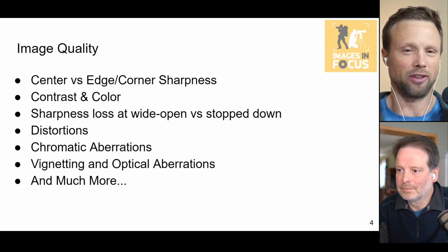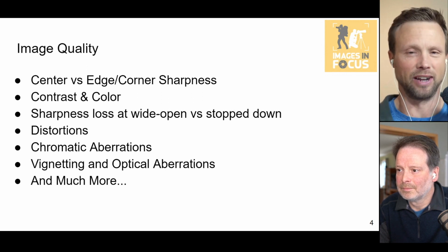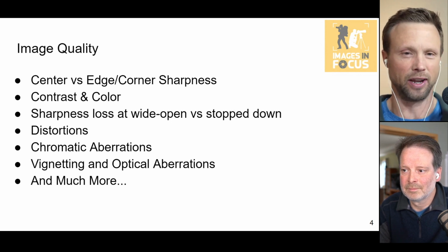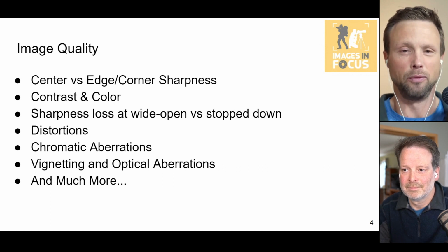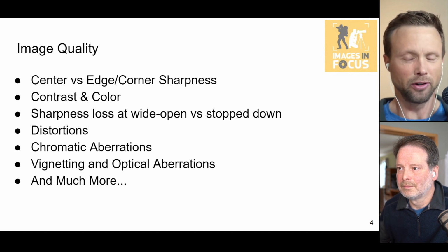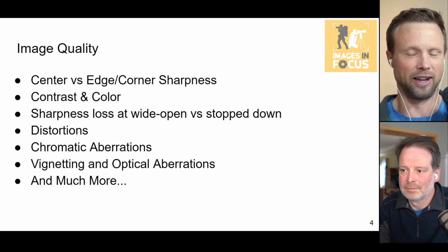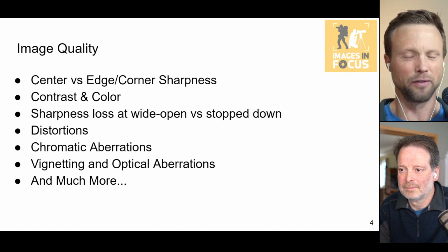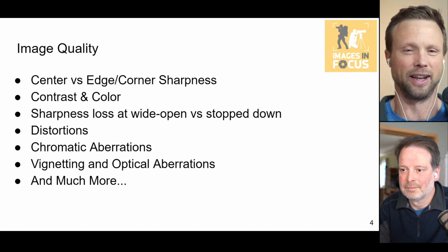If I'm shooting mostly landscapes with a lens, then I'm going to be more concerned about how it performs in stopped down mode. But if I'm going to be using a lens for portraits or wildlife, where I'm shooting really wide open most of the time, then I'm going to be more concerned about the wide open sharpness. The next thing that I look at are distortions. Some lenses have terrible distortions, and if you're going to be shooting architecture and things like that where you need nice straight lines, well, it's just not going to work very well. Yeah, some of that can be taken out in post, but sometimes it really can't be taken out to your satisfaction.